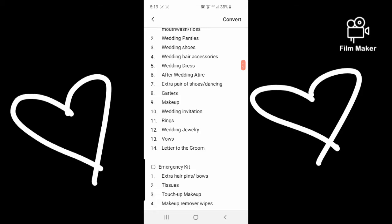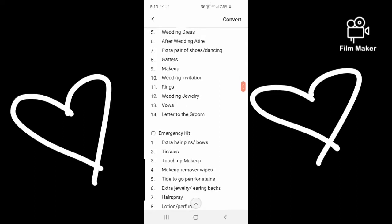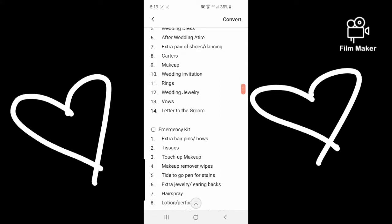My makeup, of course. A wedding invitation, rings, my wedding jewelry, my vows, and my letter to Brandon. The rings, that's like a given, needs to be in there. I'm bringing a wedding invitation because my photographer is going to be taking detail shots, and I want my invitation in that, so I'm going to pack that as well. Of course, my vows, that's self-explanatory, and then the letter to the groom is self-explanatory.